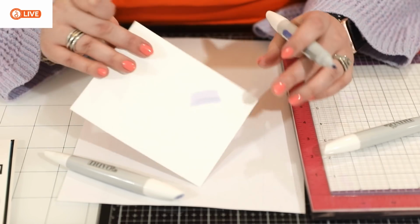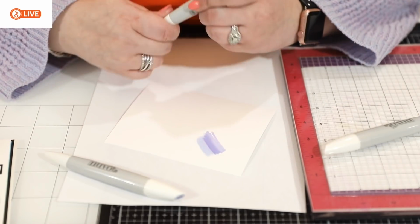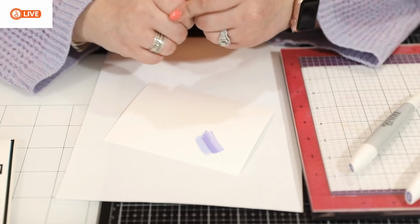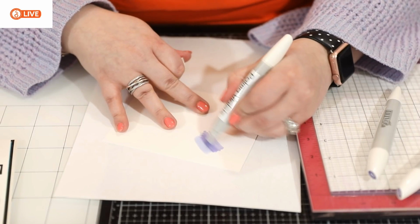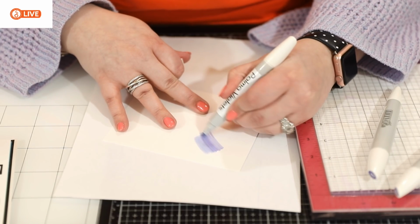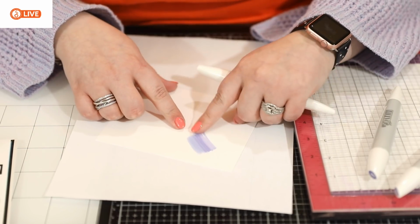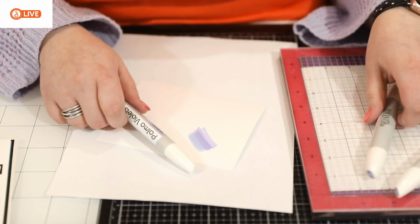One thing you'll notice about my first colour is you can see it on the reverse side. That means you know that you've saturated your cardstock. And you're going to overlap, go back with your first colour, and blend the overlap. So you can see how I've got a nice shade together.